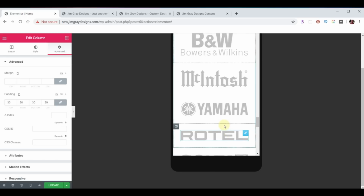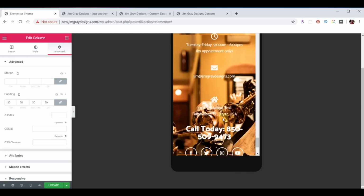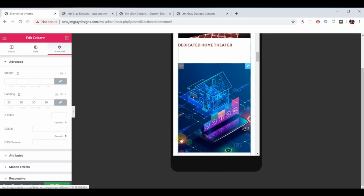And now they're a little easier to see. They're a little spread out. And at the bottom, that looks pretty good. And so now this one, when we update it, it'll be mobile compatible.